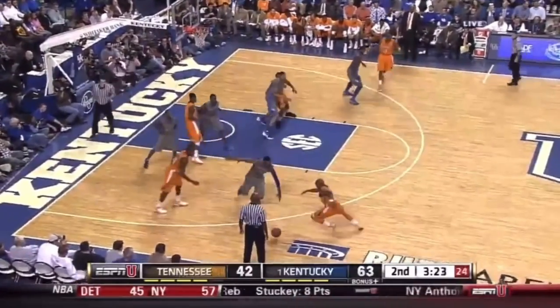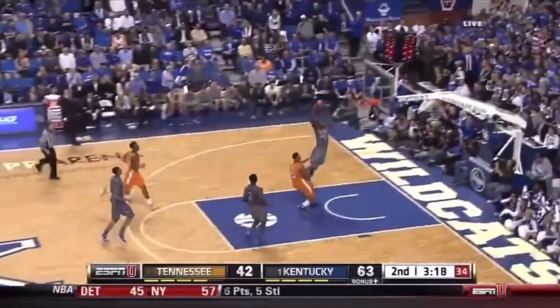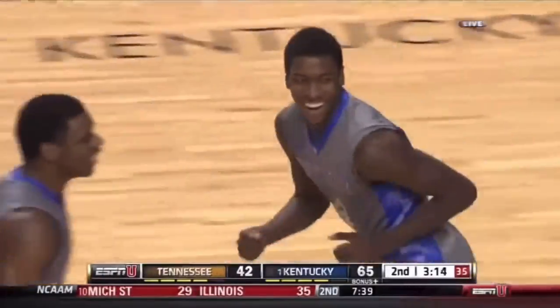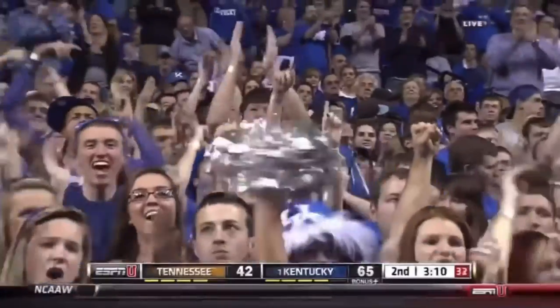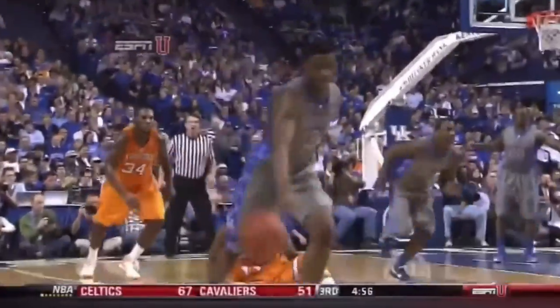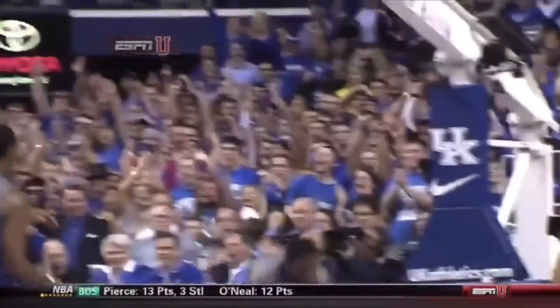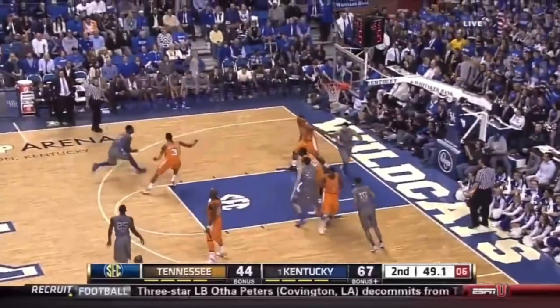#1 team in the country, and we're not blowing people out enough. Oh, what a great play by Jones. The feed to Miller. Oh, Kidd-Gilchrist to stuff that down. Did you see Terrence Jones leap, control the ball, come down with it? Easy basket, and he's smiling all the way down the floor. That's a heck of a play. Shows you the mobility of Terrence Jones. Right up and over the goal. Good job of making sure it did not flare out of control.